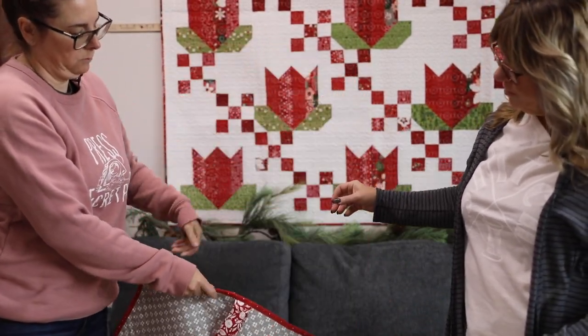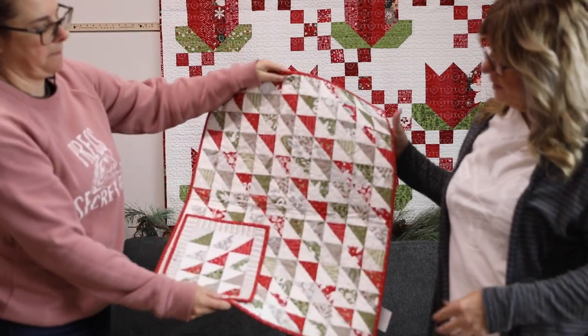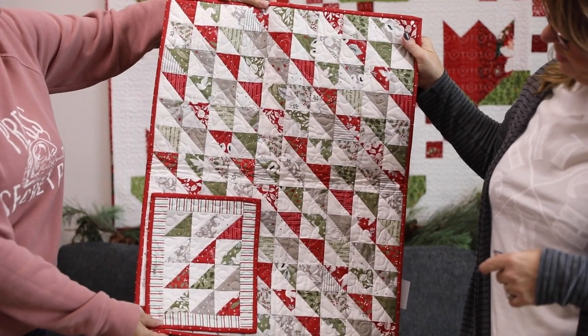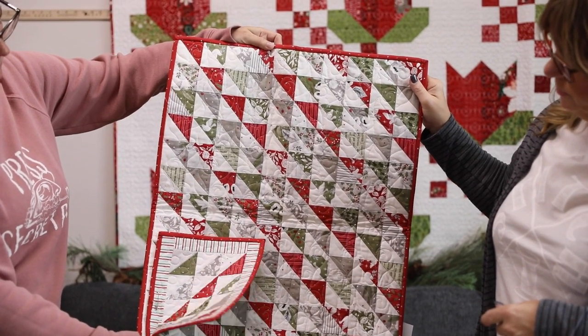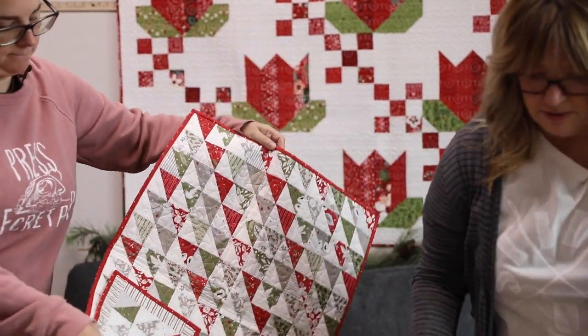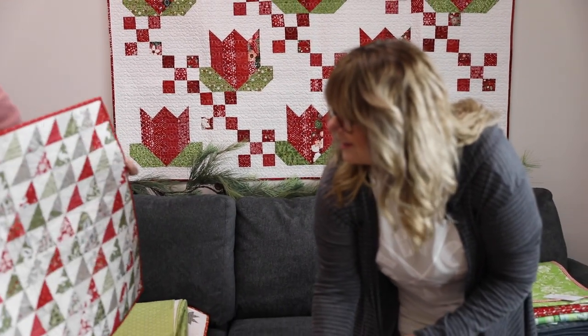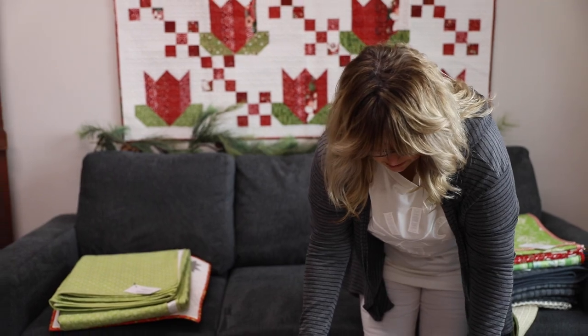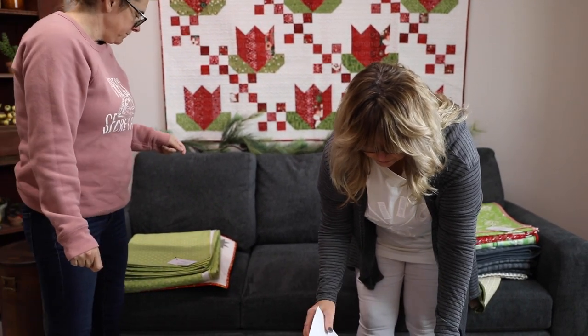Again, using half-square triangles. She's got a diagonal pattern going on there with them, all using Christmas colors. I love that it's quilted too. Quite heavy duty. Yeah, it's got some nice batting in there, some little heavier duty stuff, I think.